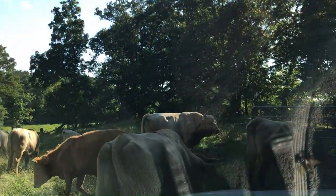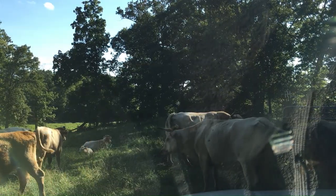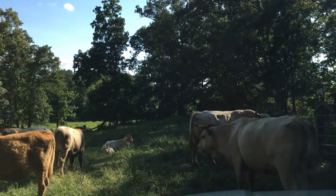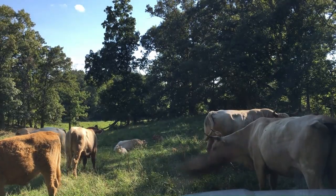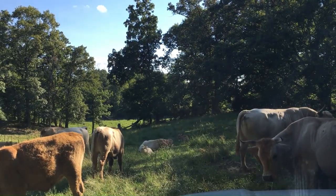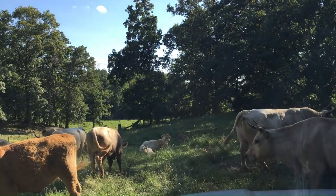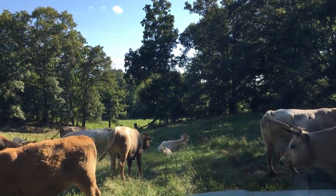I got my camera, my phone in a different location. I was having it in the center near my rear view mirror. This is this side of my rear view mirror. But I decided to put it over here on the left side, my left side.